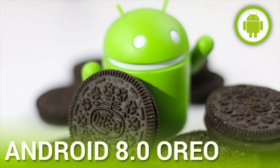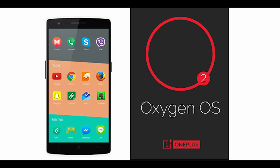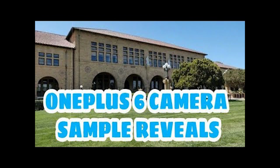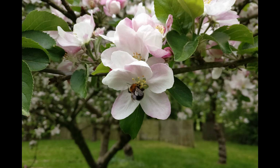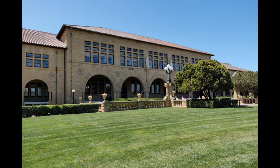The OnePlus 6 will run on Android 8 Oreo out of the box with Oxygen OS, as confirmed by OnePlus. Next, as leaks suggest, the OnePlus 6 will come with a dual camera setup on the rear with a telephoto lens and a normal camera lens, a 16 megapixel and a 20 megapixel shooter, both f1.7 with EIS and dual LED flash, and yes, a 16 megapixel f2.0 front facing selfie camera with EIS, that's electronic image stabilization.